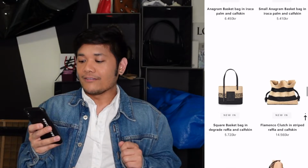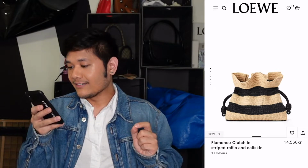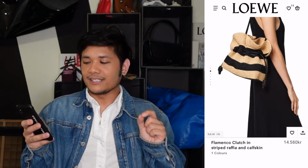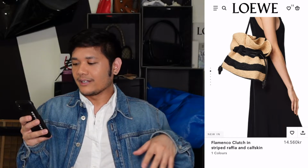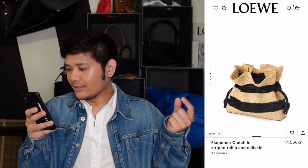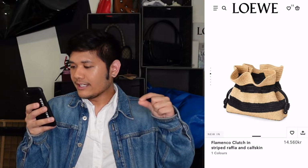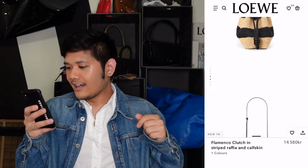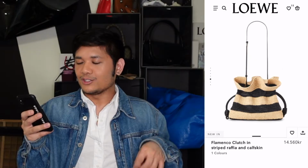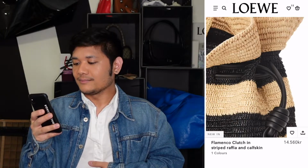However, the flamenco clutch comes in a striped raffia. This I find interesting. How do they even do that? Oh, interesting. So they took the natural fiber and created this, like the money sack that I think the flamenco looks like, but they still use the calfskin flamenco knot and the pull, and they wove it in and out of the natural fiber body. Oh, that's so interesting. And it still comes with a strap. It's so beachy because of the stripes, and it's unlined, so you still see the natural fiber even on the inside.